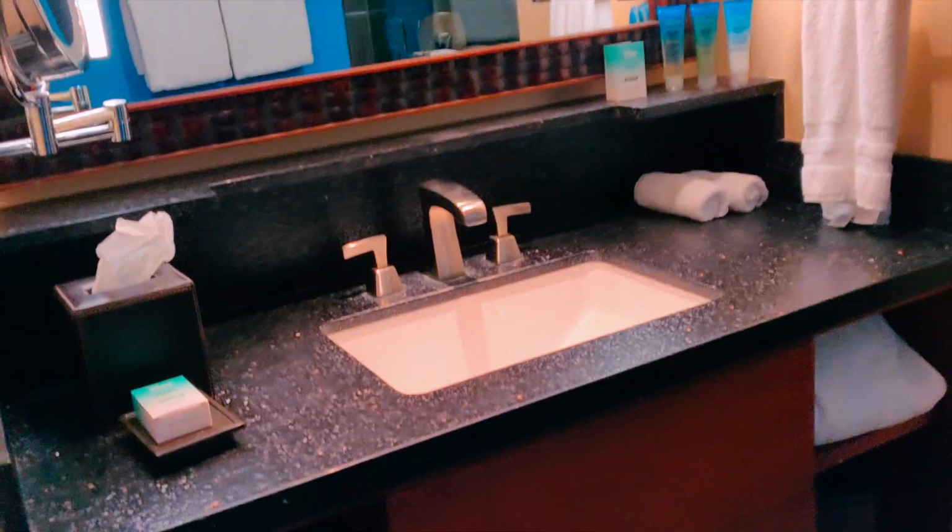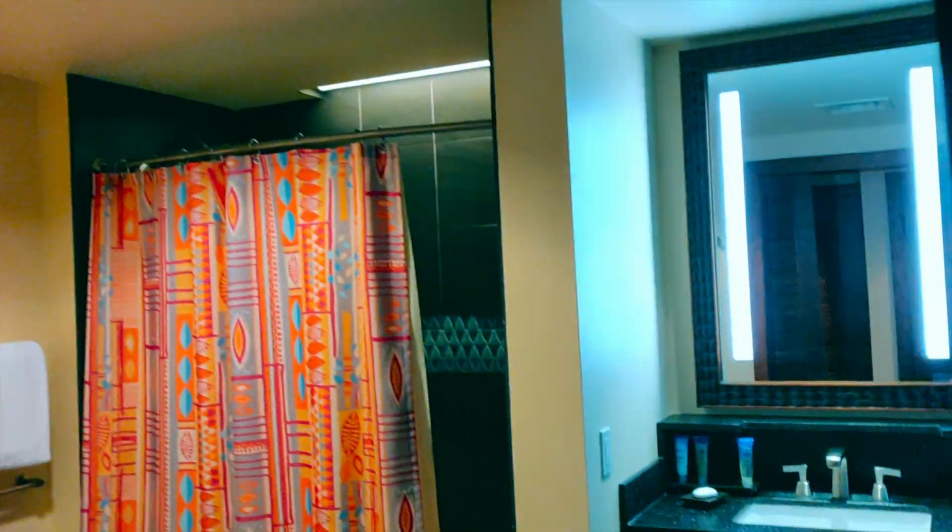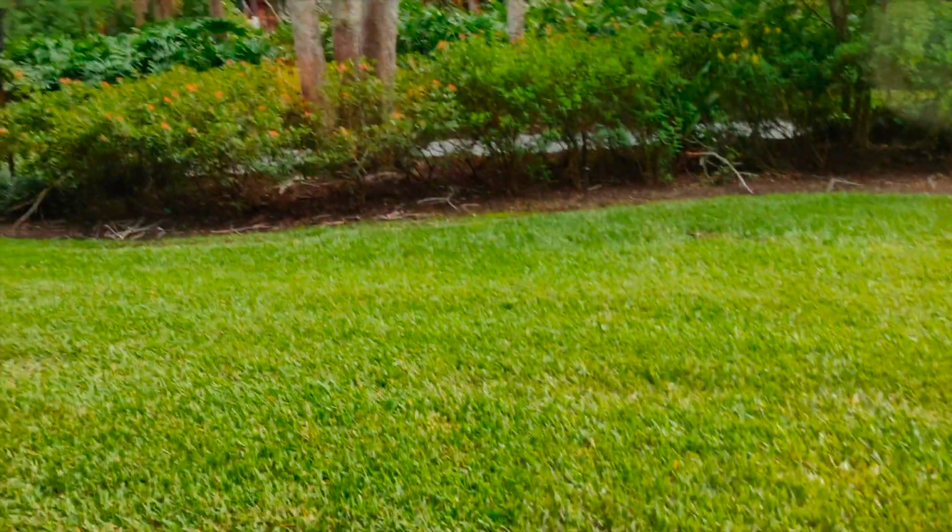So here's the first one. This one just has a shower. It's big. The shower's really pretty. It has jets on the side and the top. And it has like a little seating area. So this is the full restroom. It has the sink, a toilet, and a bathtub with shower head. Since our room is on the first floor, we don't get a balcony, but we get a patio area instead.